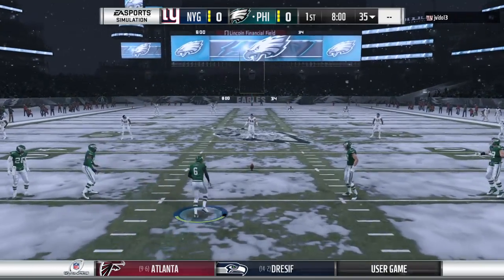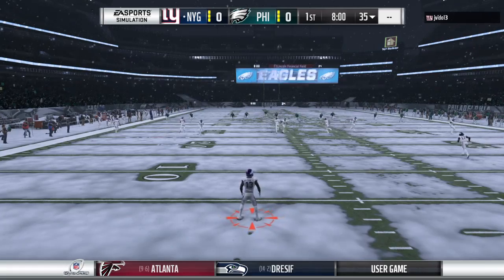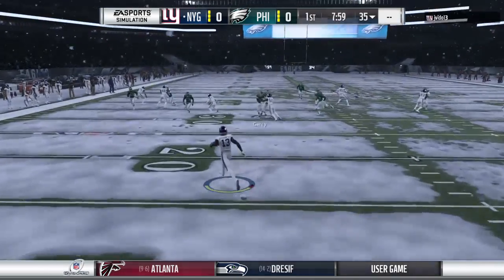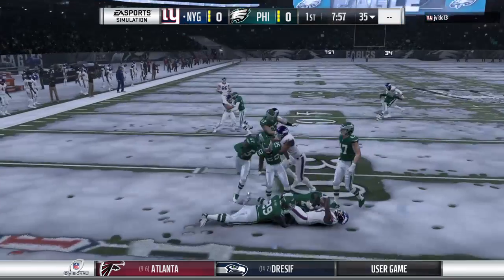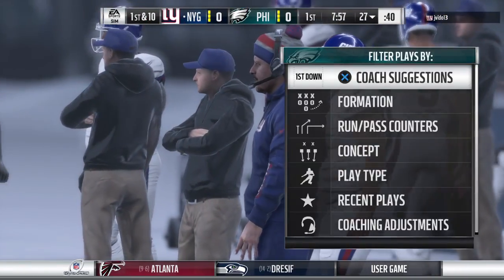One of 2 spots in the NFC title game awaits the winner here as we're underway in the divisional round of the NFL playoffs. This is taken at his 4. And he'll take this across the 25, couple extra yards up to the 27.